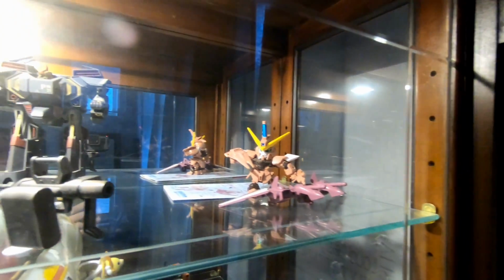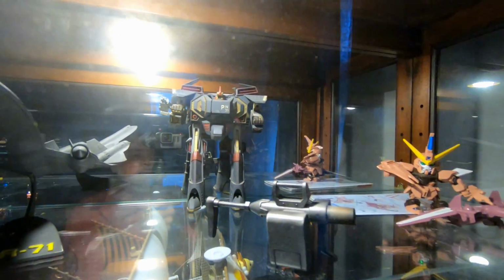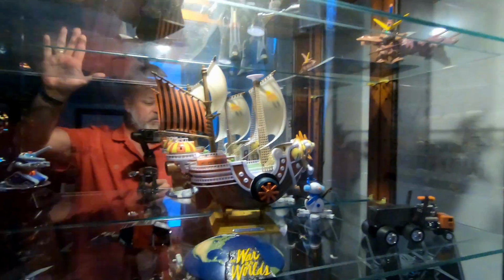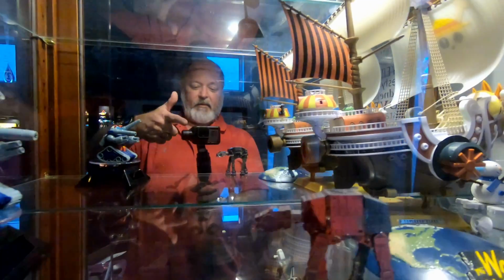We walk over here. We have a lot of my models. Nellie made the Justice Gundam. There is a gun that I painted and thought it was fun to put in the cabinet. I don't know what that guy in the back is. This is an SR-71. I haven't cleaned the glass on this in a little while, so it's a little dirty. War of the Worlds display stand, a rare earth. You can see me in the reflection.